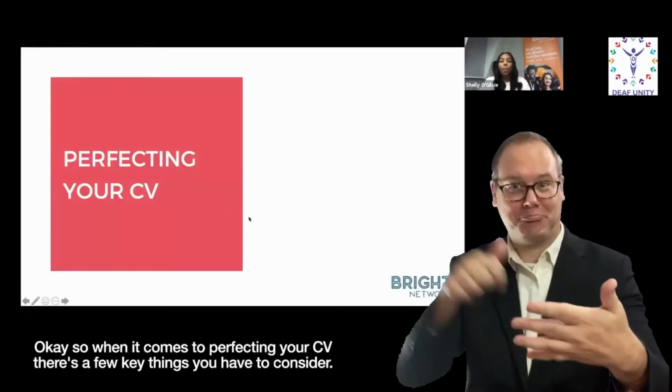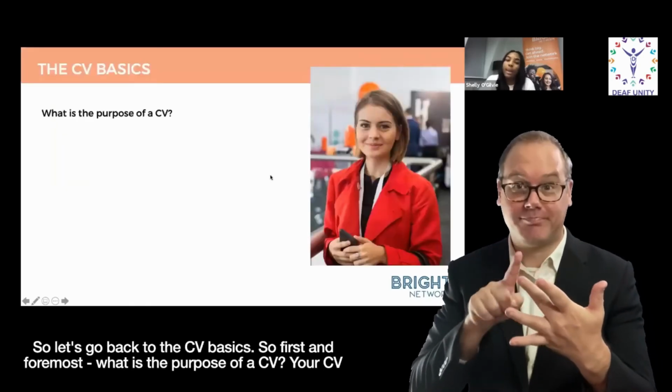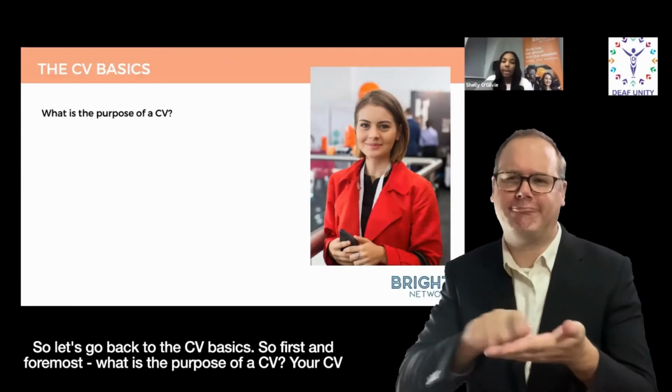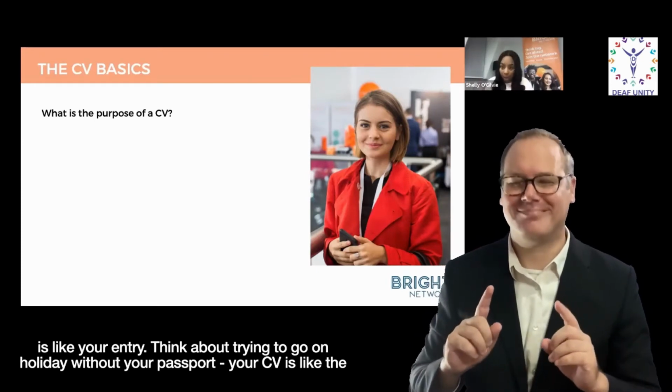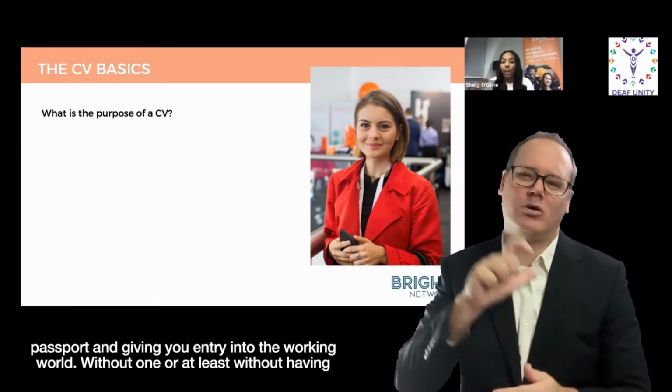Okay, so when it comes to perfecting your CV, there are a few key things we have to consider. So let's go back to the CV basics. First and foremost, what is the purpose of a CV? Your CV is like your entry. Think about trying to go on holiday without your passport. Your CV is like the passport giving you entry into the working world.